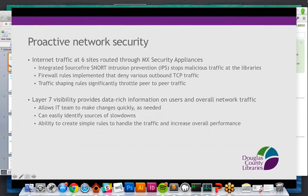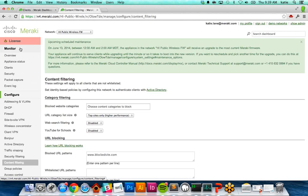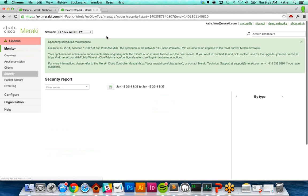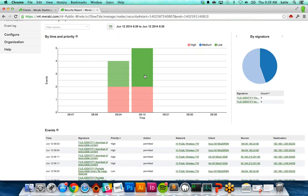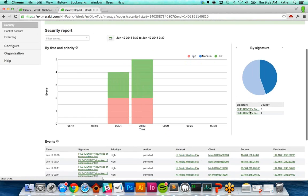All right, so we can take a look at that as well here. You can go to Monitor and take a look at the security report. This is going to be all the data that is aggregated from what's happening with your Snort settings. Here we can see if there are any alerts that have occurred, and exactly what those are based on the signature. So very easily identify those in the network.